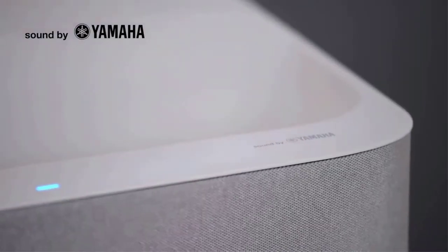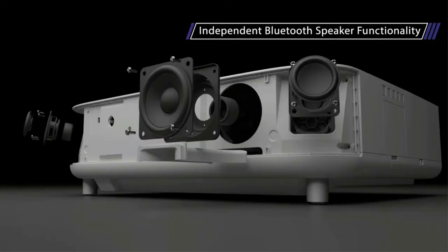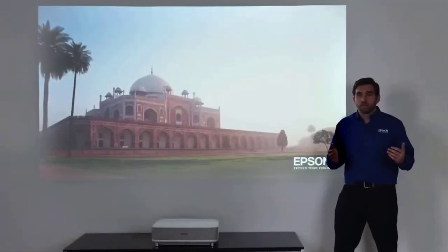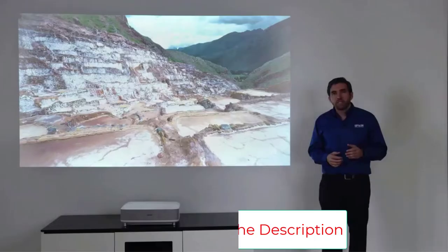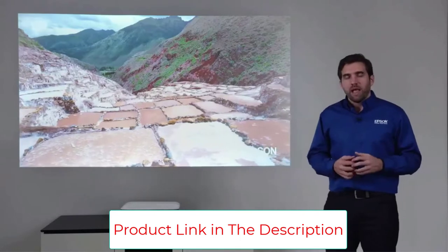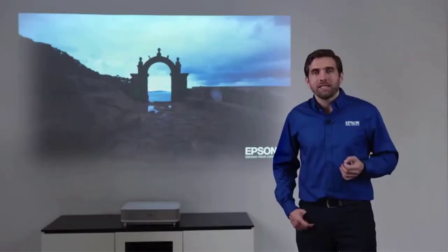Unfortunately, the color accuracy might leave something to be desired. This may be a deal breaker for those who require something with ultra-accurate colors and imagery. There is a smart operating system from Android TV included in this projector, allowing you to seamlessly stream whichever movies or TV shows you like best.